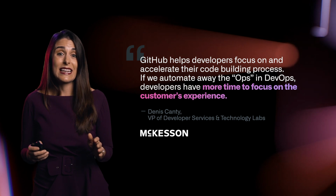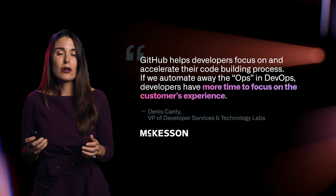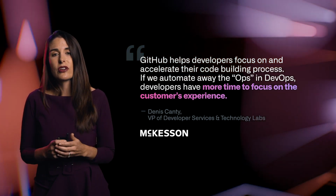I'm always so impressed by the ways our community is using Actions. I love this quote from McKesson, and I couldn't have said it better myself. The more you allow developers to do their best work, the more you automate the manual tasks, the more you can do for your customers. GitHub Actions enhance the developer experience through developer-focused workflows. By producing shared and secure ways to automate away the manual steps to shipping software, Actions allows developers to focus on writing code and in turn delivering great products to your customers, whether they're internal or external.